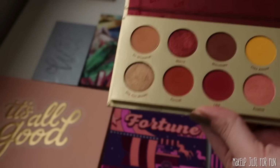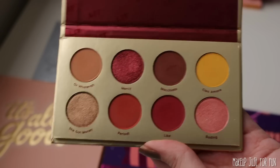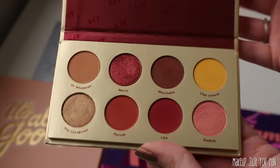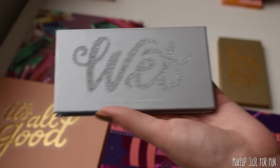As you can see, it's ranking above Fortune and It's All Good. I just like a concise color story. I find this is really user-friendly and great quality, and yep, really like this one. All right, last minute switch. I'm trading my 1 and 2 spots here.